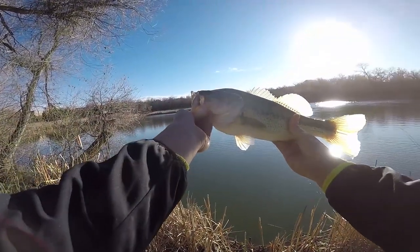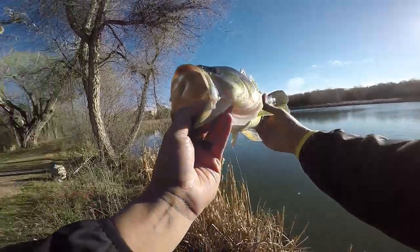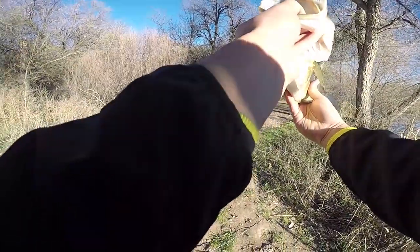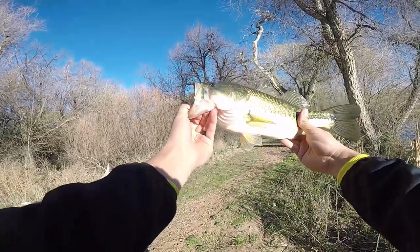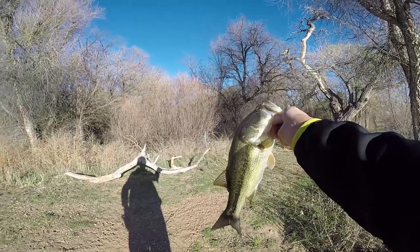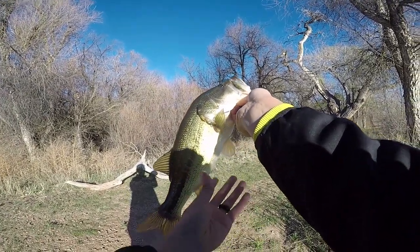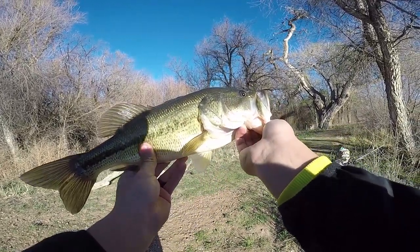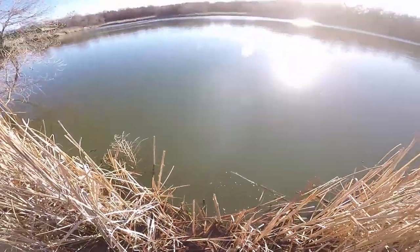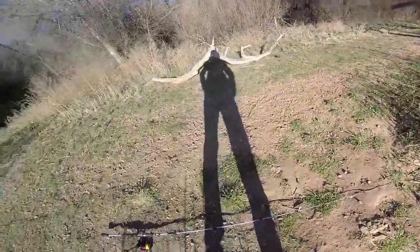That's a good one right there. So it's definitely post-frontal conditions, tied on a Ned rig, and bam. Beautiful, beautiful fish. Gorgeous fish. Let's let her go. Beautiful fish, about a 2-pounder right there.